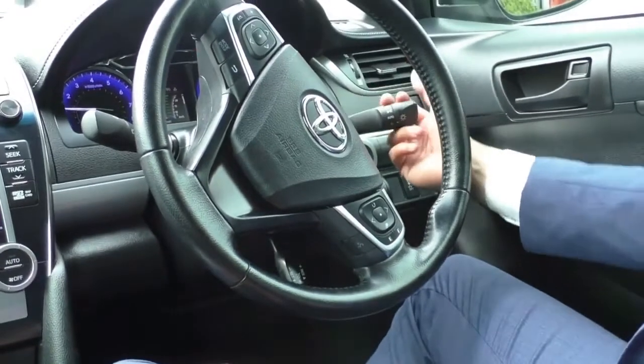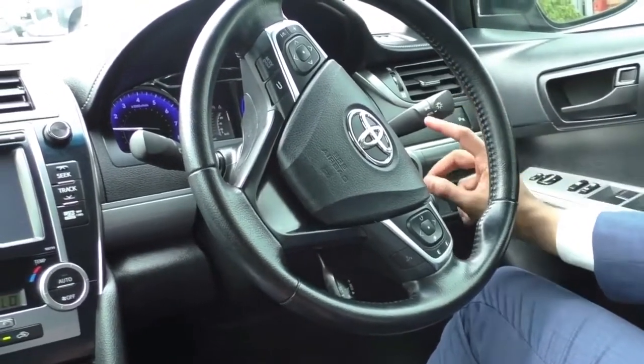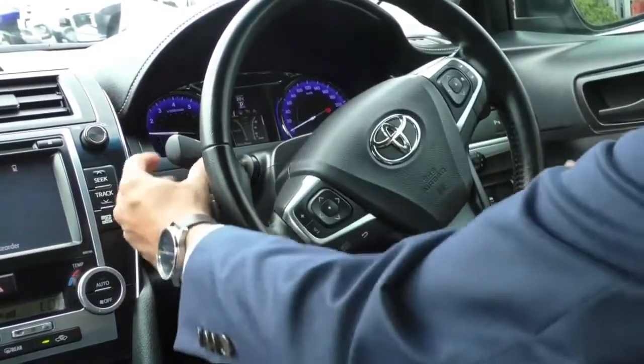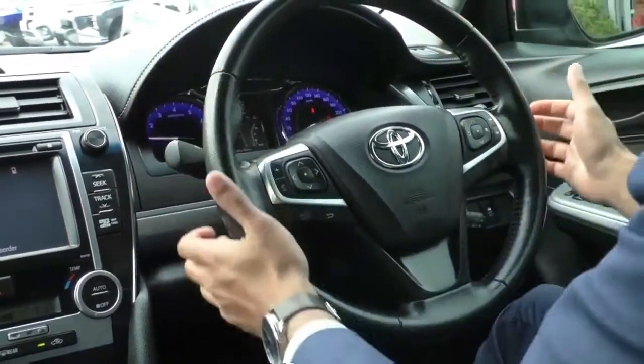Now, right hand stalk has your left and right indicator with headlight controls. They do run an automatic headlight system, so just leave it in auto. Car's going to decide when it needs to turn them on. The left hand side is your wipers and washers. Now the steering wheel is a very comfortable leather stitched steering wheel.